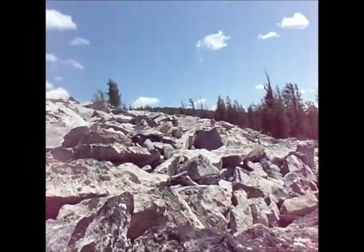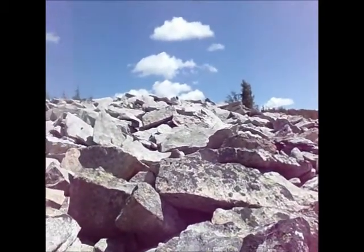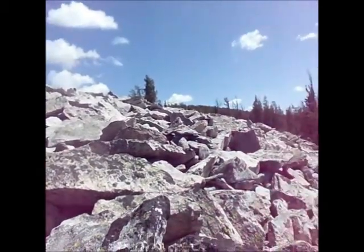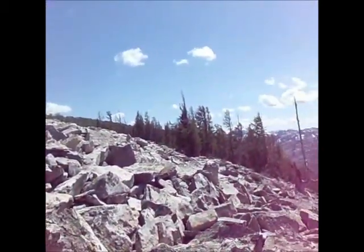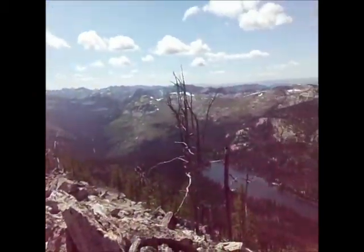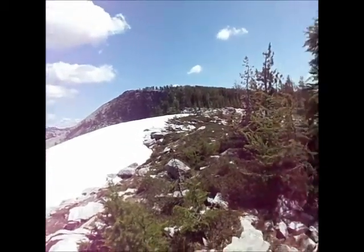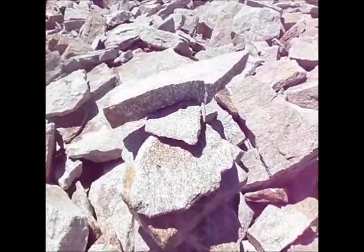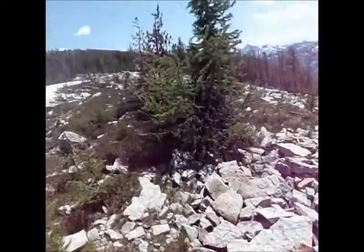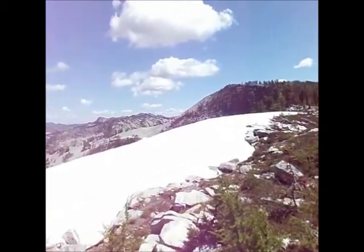This is the pile of rocks at the top. On the top I couldn't see down here, so I came back down here. Top of this little hump. Looking east from the peak. Rock Mountain peak, I would assume. Pretty close. And that rock mountain up there, see where I'm going next.